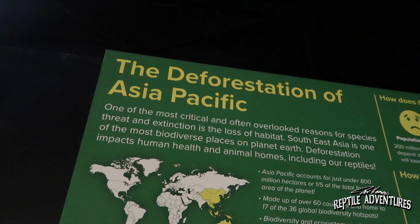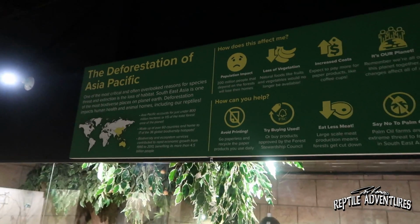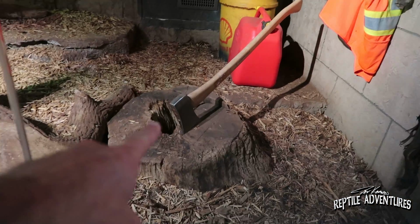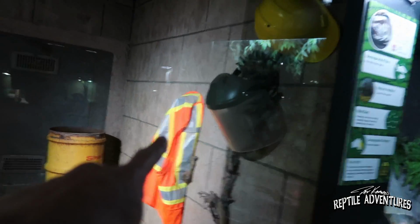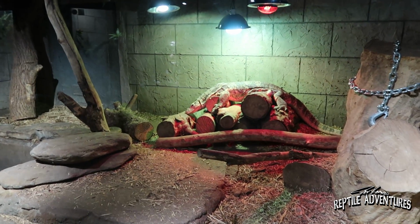So one of the many things that I love about this zoo is the attention to detail in these enclosures and how they decorate them. This Asian water monitor enclosure right here is set up to bring awareness to deforestation within the water monitor's range. You've got the gas barrels from where they burn it down, the hatchet where they chop down the forest, the workers' gear over here. You've got the chain on the freshly cut log, and then look at that monitor just hanging out on all those freshly cut logs. So this zoo not only has really awesome and spacious enclosures, but each one of these enclosures is meticulously designed to send a message about where these animals are living and the perils that these animals are facing in the wild. I just love this place.